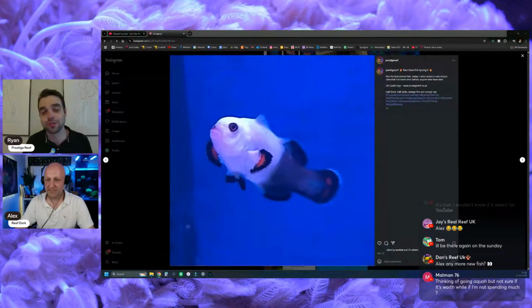and it chewed its tail. So I separated it. It's now in like a box inside the quarantine tank, and I'm waiting for its tail to repair, and then I'll let him have it. But I can't give you a slightly chewed fish, can I? No, it's very true.